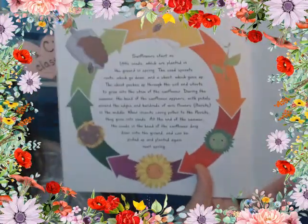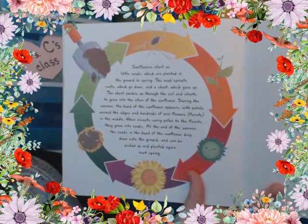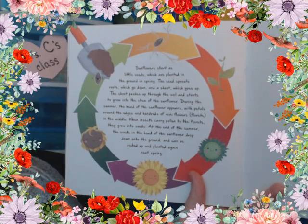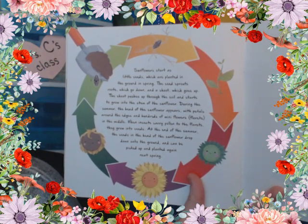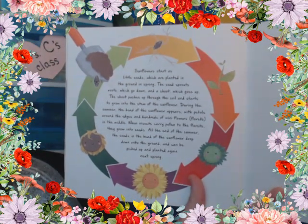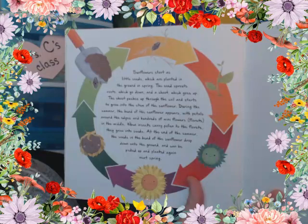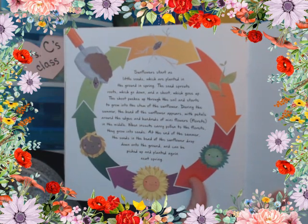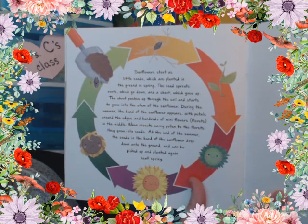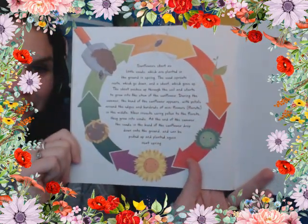of a sunflower. It says, sunflowers start as little seeds, which are planted in the ground in spring. The seeds sprout roots, which go down, and a shoot, which goes up. The shoot pushes up through the soil and starts to grow into the stem of the sunflower. During the summer, the head of the sunflower appears, with petals around the edges and hundreds of mini flowers or florets in the middle. When insects carry pollen to the florets, they grow into seeds. At the end of the summer, the seeds in the head of the sunflower drop down onto the ground and can be picked up and planted again next spring. So there's that cycle going around and around as it repeats itself.